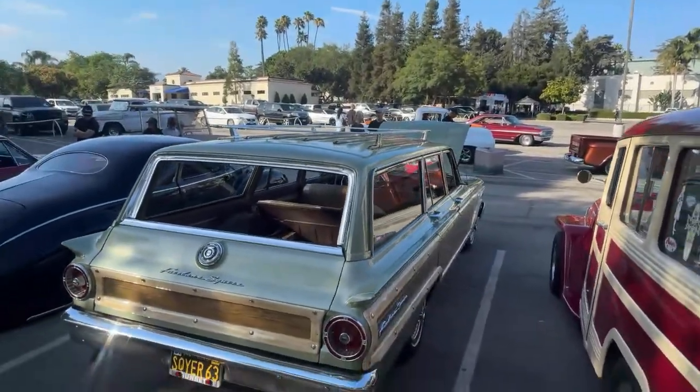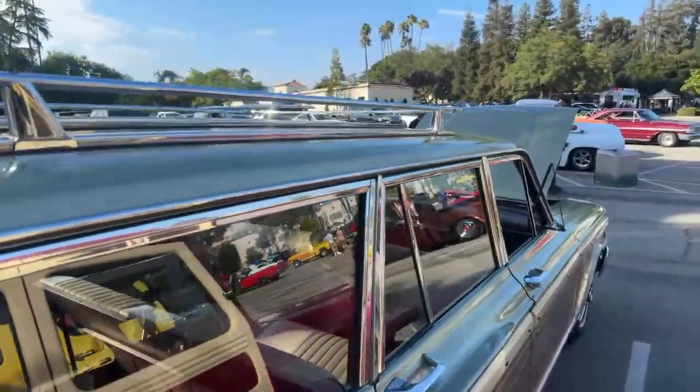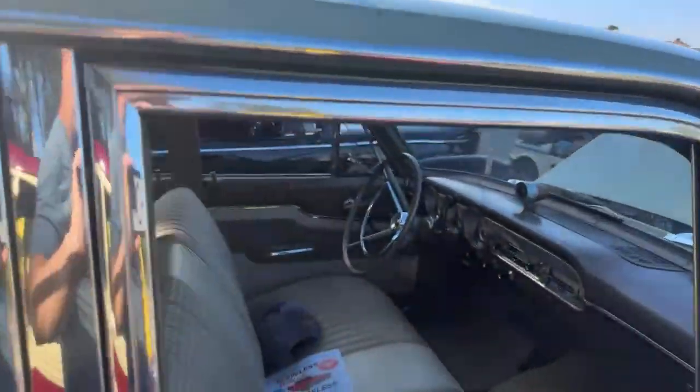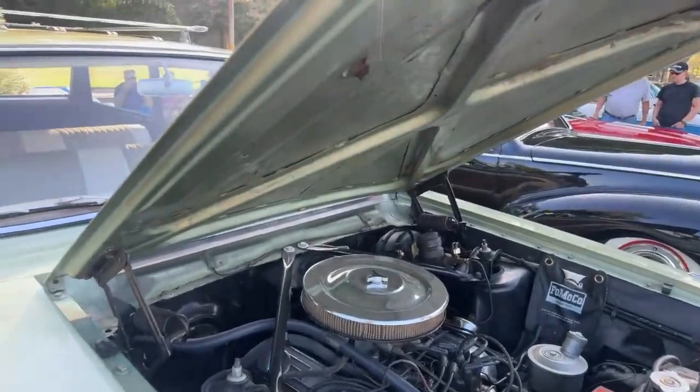So here's a Fairlane Squire wagon. It's got the faux wood paneling. Let's see what we got. Looks like a small block Ford in there.